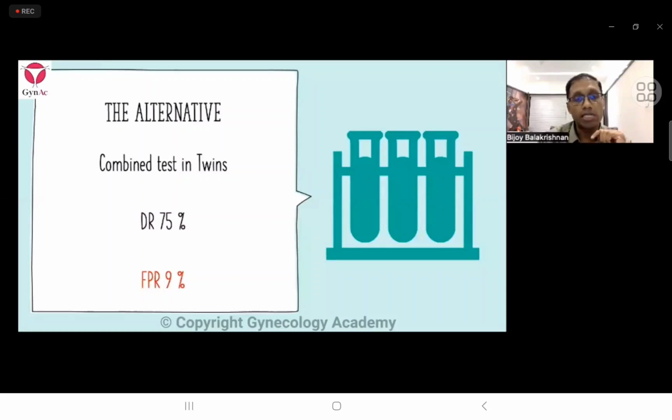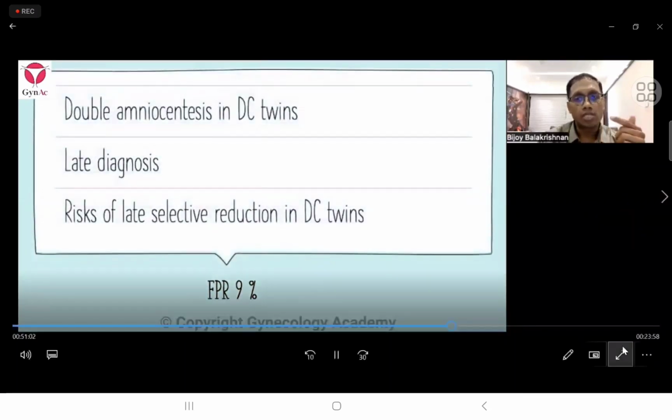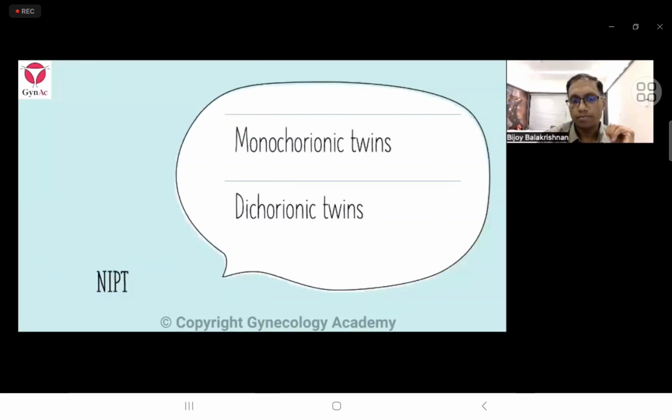positive rate in twins, especially in DC twins, you have to do a lot of amniocentesis. We'll have to do a double amniocentesis in a dichorionic pregnancy. And if one of them is abnormal, we will have to do late selective reduction. So this high false positivity in the combined test is a cause of concern for the combined test with such a low detection rate of around 75%. And that's where NIPT comes in.